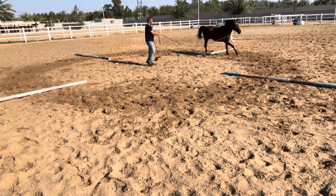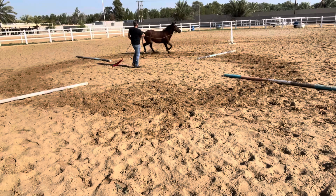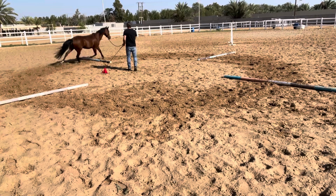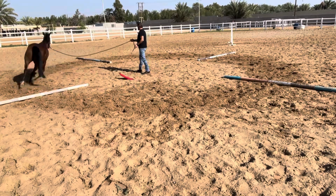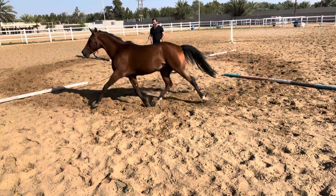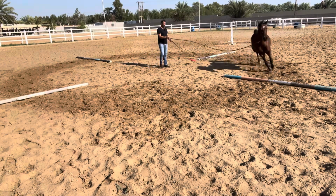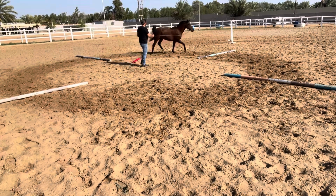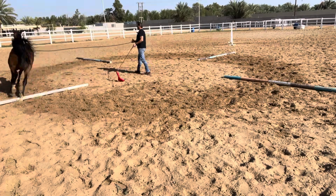So again, he's cantering, jumping over these. And imagine, if these are just poles on the ground with no rider on his back at a slow speed, and he's choosing to jump and canter, imagine what's happening when he's doing 30, 40, 50 centimeter jumps on a course with a rider on his back. All these issues, you should take whatever issue you see right now, multiply it by 100. It's kind of a good way to look at things. Multiply it by 100, and that's what you're going to get under saddle.